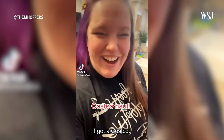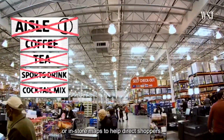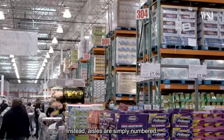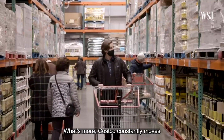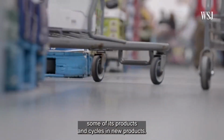I got a Costco haul. The first thing we got is a 5 dozen of eggs. Then we got salmon for you. Unlike most stores, there are no aisle signs or in-store maps to help direct shoppers. Instead, aisles are simply numbered. What's more, Costco constantly moves some of its products and cycles in new products.